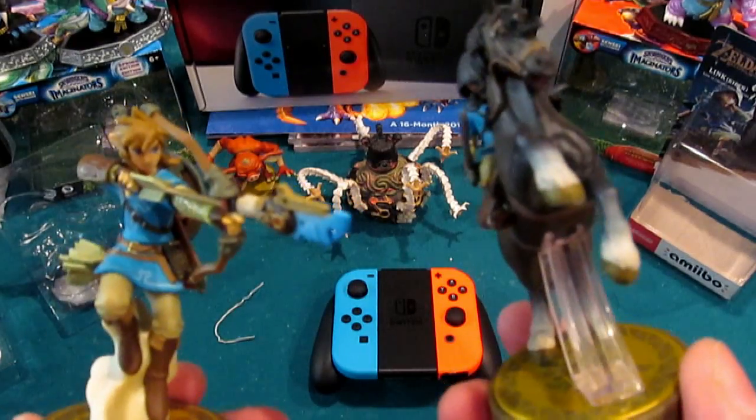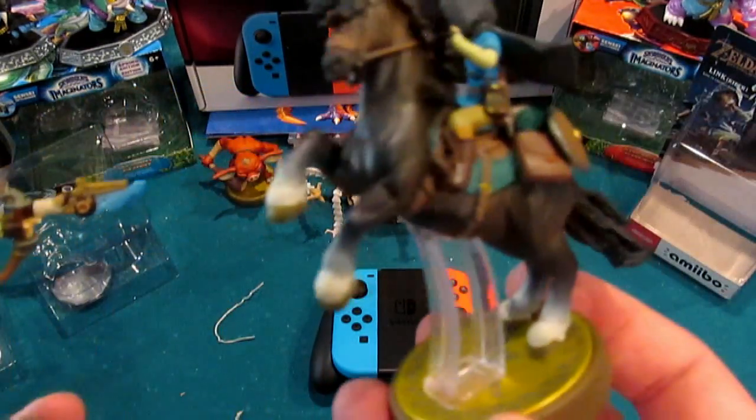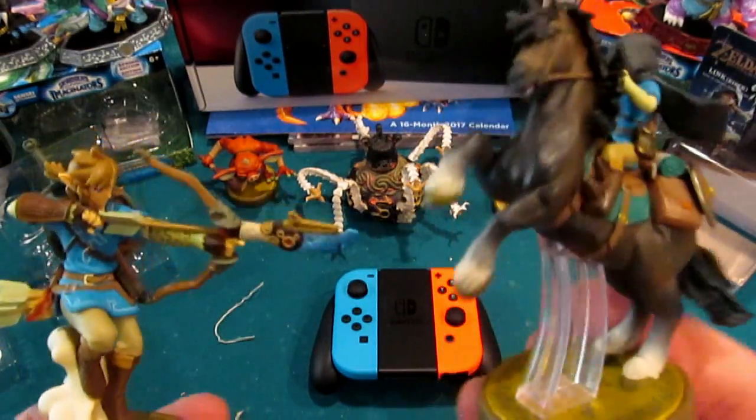And it's going to be tough. It's going to be interesting to see how it breaks down. You've got the detail, you've got the archer side, and then of course you've got the horse and the combination and the detail there. So it'll be very, very interesting.